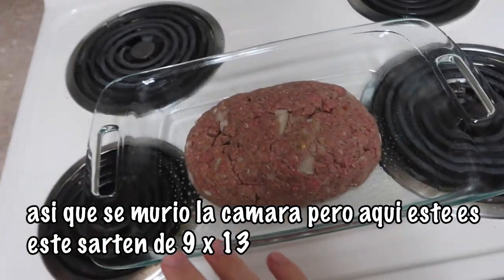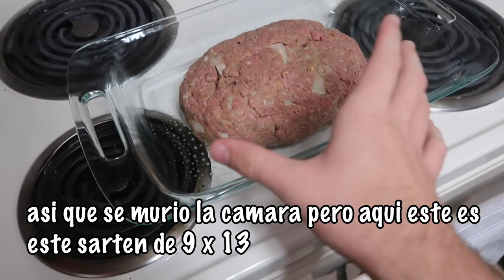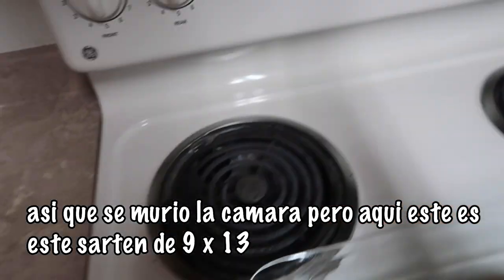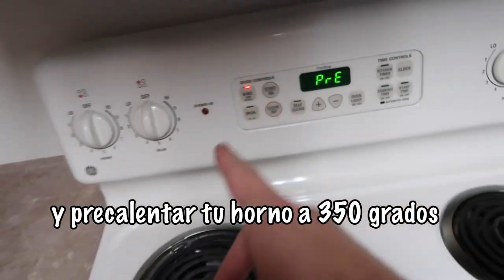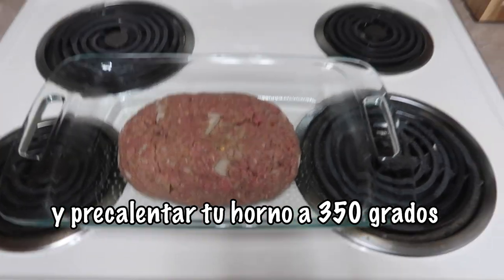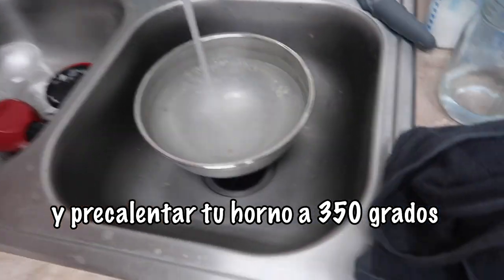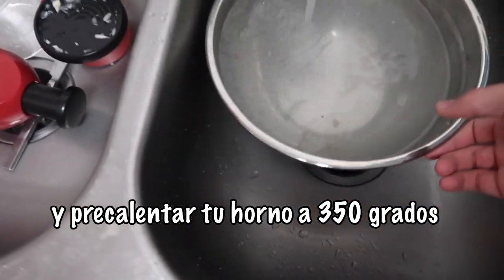All right, the camera battery died, but as you can see, the meatloaf is in its 9x13 pan right here. I had to preheat the oven. I totally forgot about doing this, but set to 350 degrees. So we're gonna wait on that to actually get heated up and ready to go. In the meantime, I'm trying to knock out some of these dishes I made already.